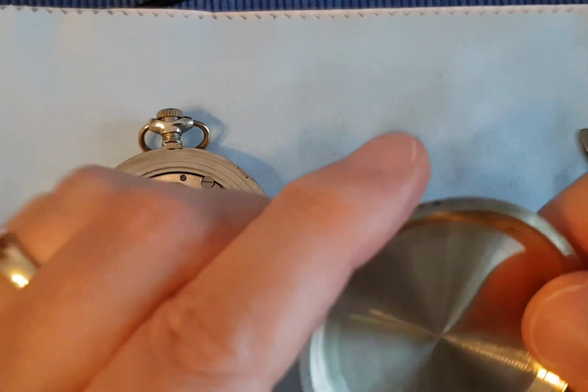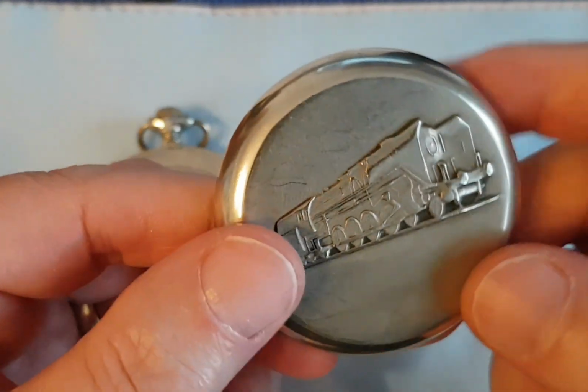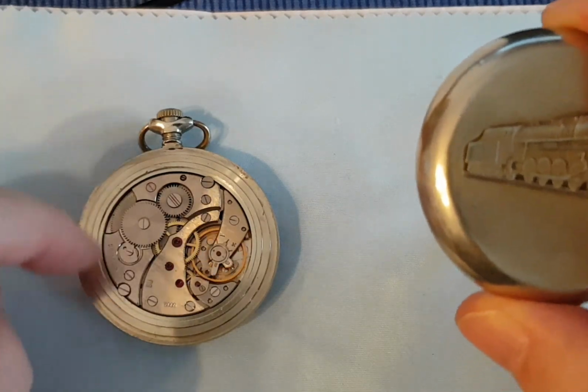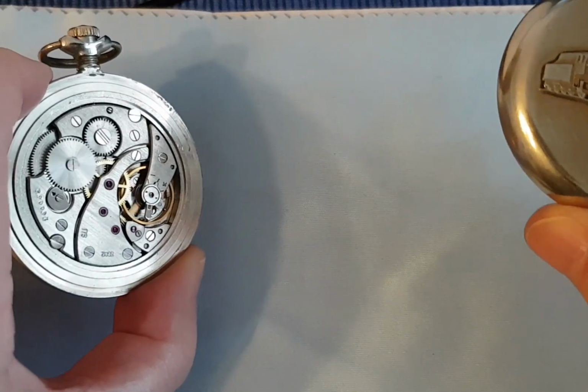1947 to 2007. And I think the later models of the Molnija watches weren't as good quality. I think even the movement casing had a kind of brassy look rather than this shiny, I don't know what that is, I guess some kind of nickel or something.